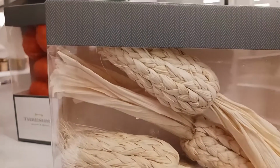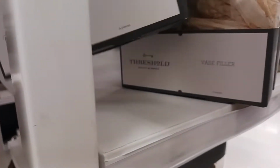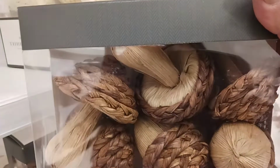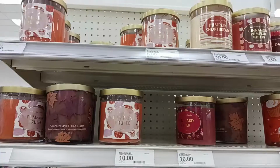Now here's some straw items as well. Here's some corn. And I thought these were really pretty. You can see mushrooms and acorns. I think that package was my favorite of those.